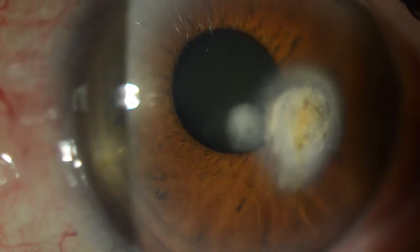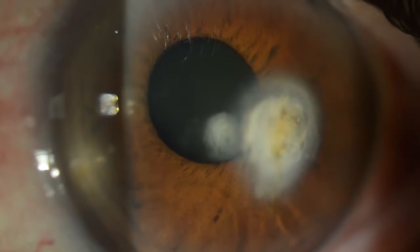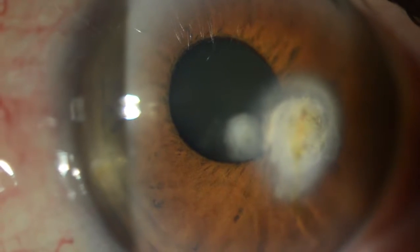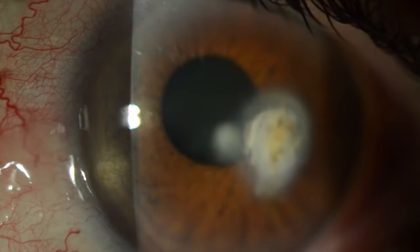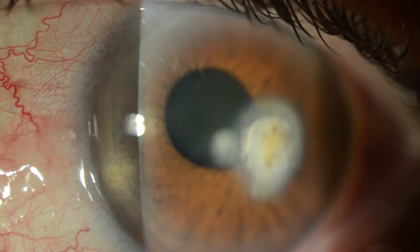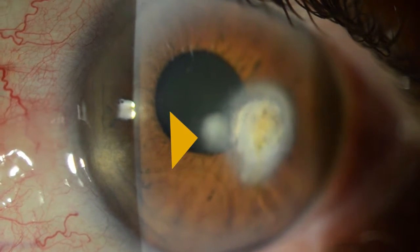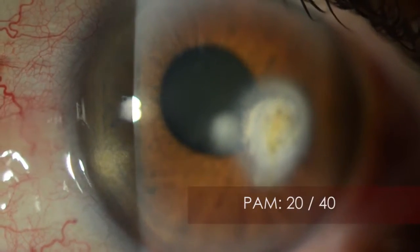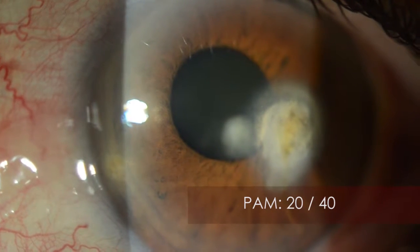Slit lamp examination revealed a wide central corneal scar, approximately 4 by 3 mm, a temporal peaked pupil due to the anterior synechia, and an anterior polar cataract right underneath the scar, partially encroaching on the visual axis. Potential acuity measurement of 20/40 could be obtained by means of a lambda retinometer.